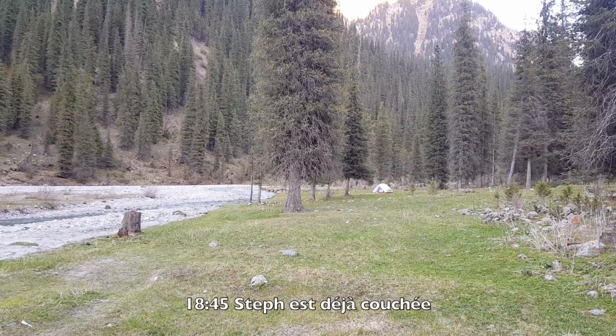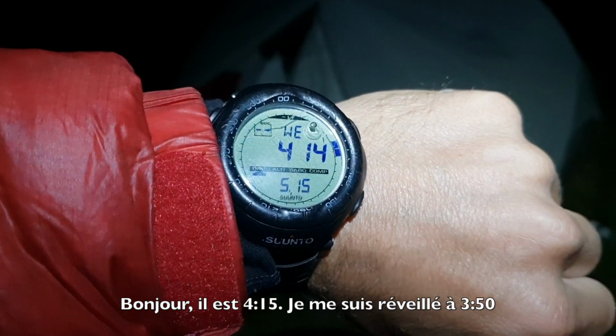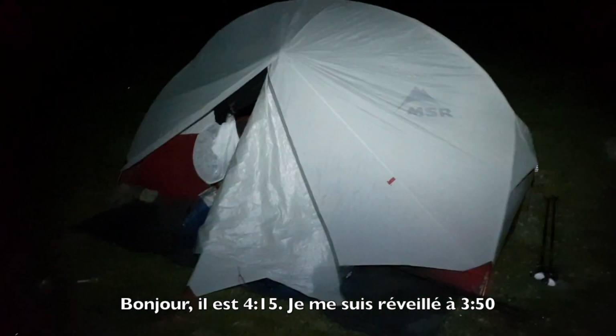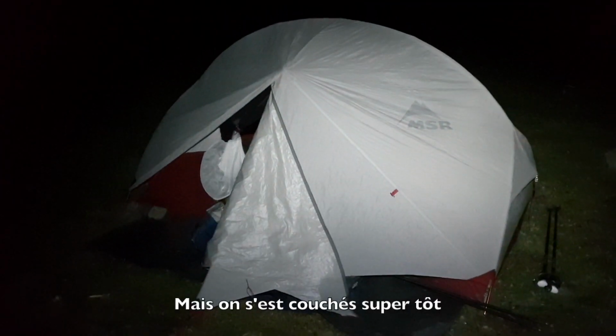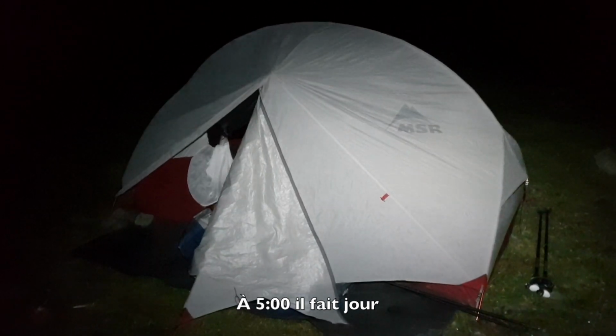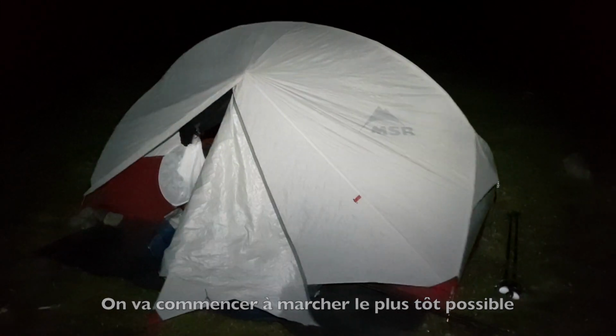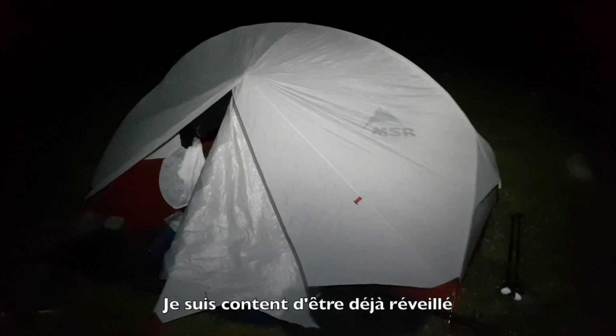It's 6:45 and Steph's already in bed. Good morning. So that's the time. I woke up at about 10 to 4, but we went to bed so early. By like 5 o'clock we'll definitely have some light, and then we'll think about starting to hike. The earlier the better. I'm pretty pumped to be up so early, and we should get an amazing sunrise somewhere up on the mountain today.